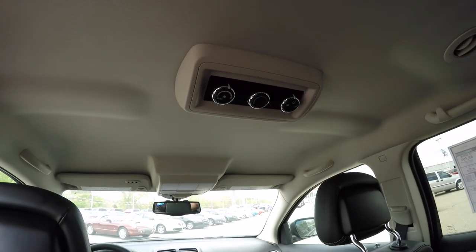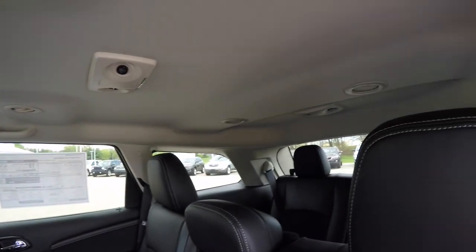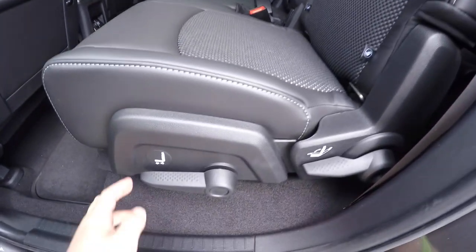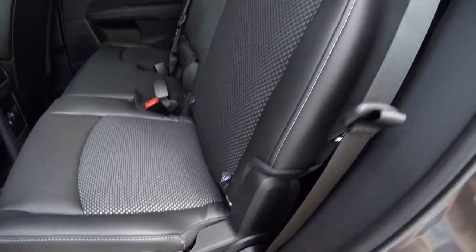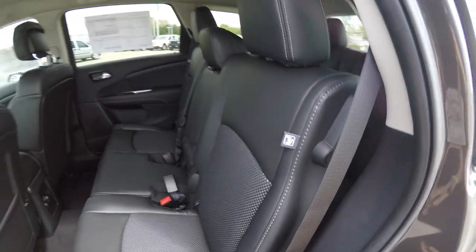You've also got your rear air controls with overhead vents, aimable map lights for the middle and third row seats. And along the side of the seats, you have your adjustment handles. So this one actually adjusts your fore and aft. This one adjusts your seat back. And as stated before and demonstrated, this one will actually do the tip and slide.